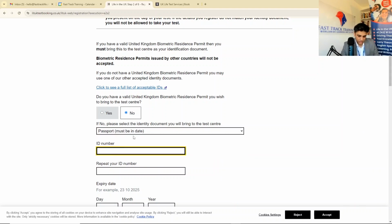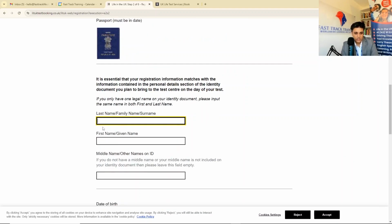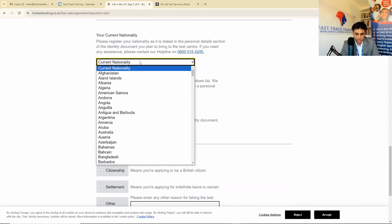So I'm going to put the ID number. It's not really an ID number, but I'm just going to put it in here. Putting in passport number. Then the expiry date, I'm just going to put it in as sometime in the future, the 1st of the 1st 2028. Last name Ghazni, first name Rahil. Date of birth, my date of birth is the 1st of November 1989.